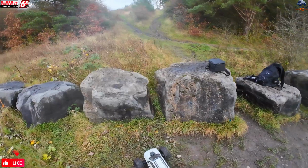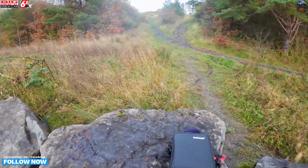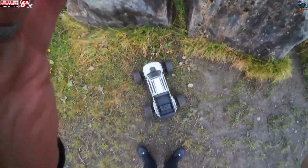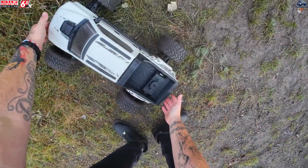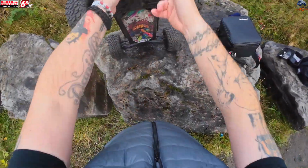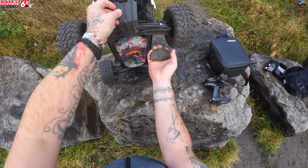I want to raise the back end of the suspension up a little bit. Perfect territory for this sort of tyre pattern. Let's adjust the head cam. Oh, let's just check this rear. It did catch a rear. No, everything's fine. Lots and lots of mud on the mud guards. There you go.